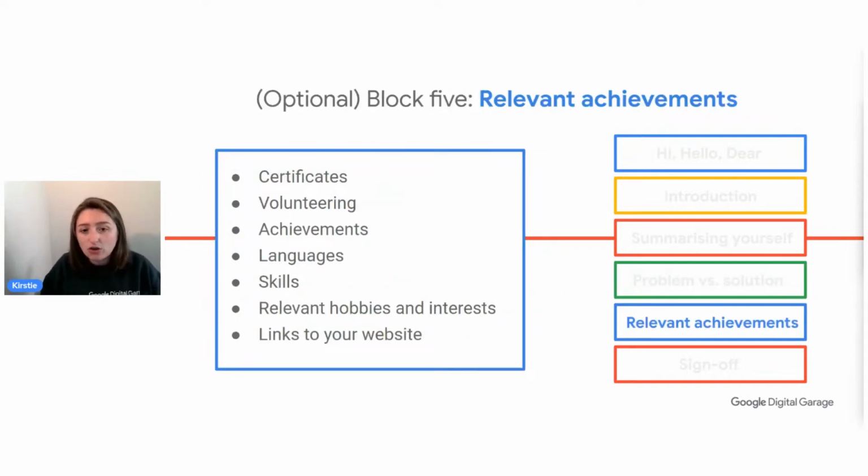The next section is an optional paragraph, but sometimes super relevant if you feel like you've got so much more to talk about and you haven't managed to fit that all in your CV. Is there anything else that's relevant? Volunteering, certificates, achievements, languages. Maybe you've got a specific hobby or interest. There wasn't quite a space for it in your CV, but you feel that the skills that you've gained are relevant. So you can add that into this optional paragraph. That again can sometimes give you a little bit of an edge compared to those competitors.